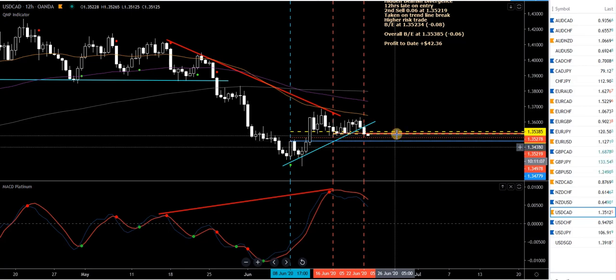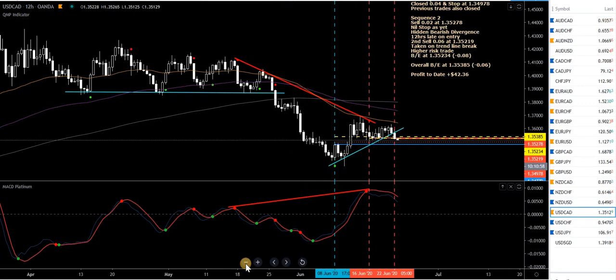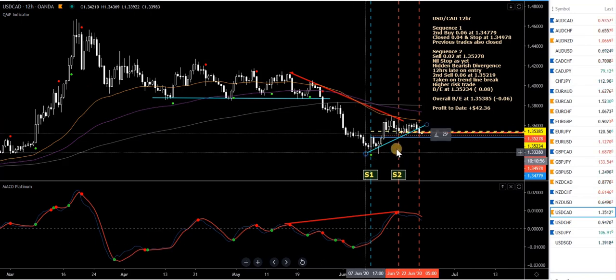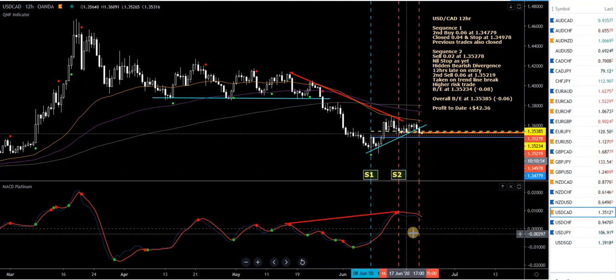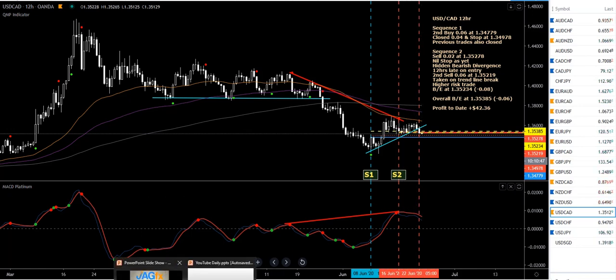So as long as we stay below that, and the overall break even for the two sells is just about at my entry. So it's probably a bit stupid taking the second sell trade, but I like to try these trend line breaks, and they sometimes work out nicely. And the MACD Platinum's still a long way above the zero level, so it's not too shabby at all.